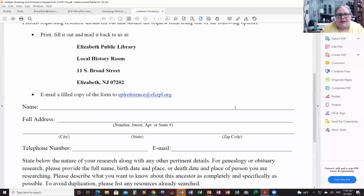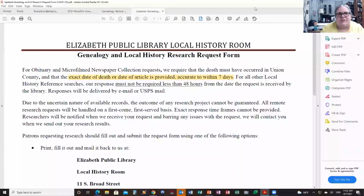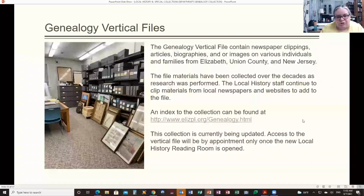Right now, during COVID, as long as we're closed for COVID closures and still have modified hours, we do not charge for remote research at this time. Once the library gets back to normal, the fee is usually, I believe, $10 for the first half hour, $15 each additional half hour of research. That may change. That's still up in the air for discussion.